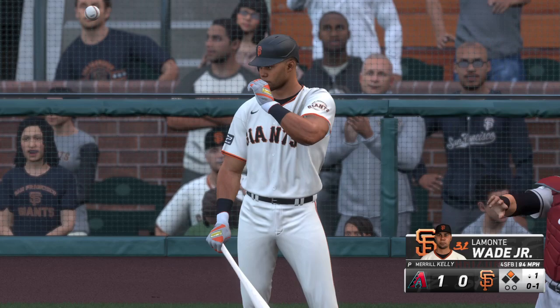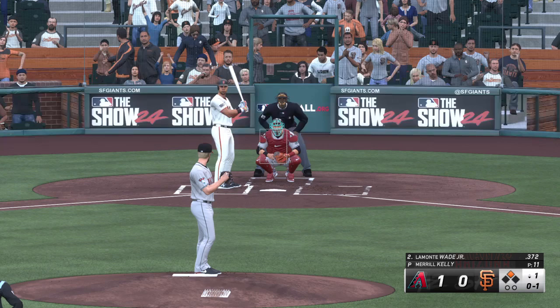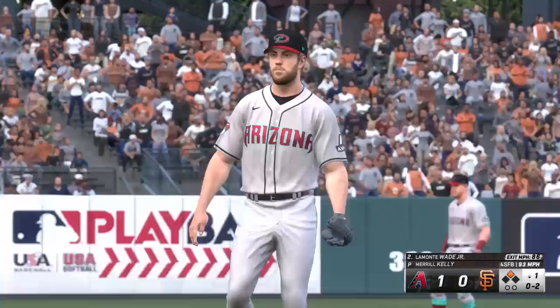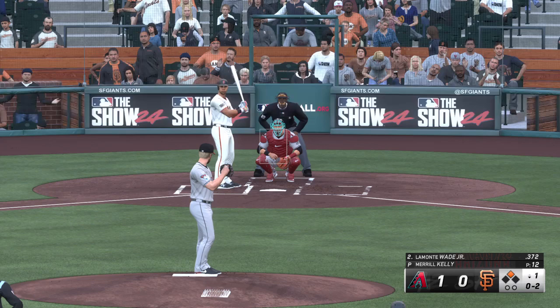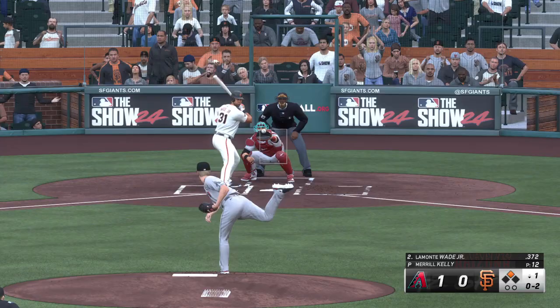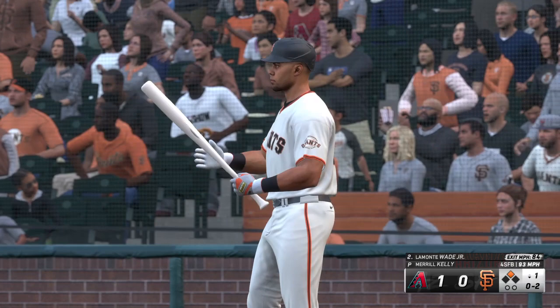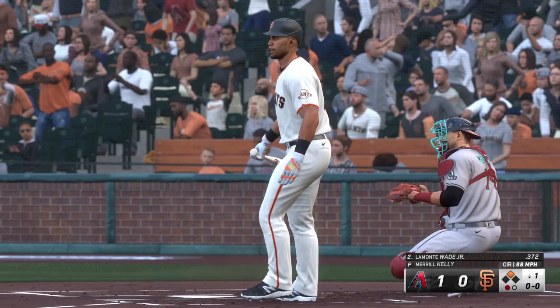Lamont Wade Jr. in the box now. Takes strike one. No outs. Runner on second. Gets a piece, and it stays 0-2. And it's second. Swings, threw it, and that's a strikeout.